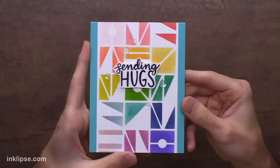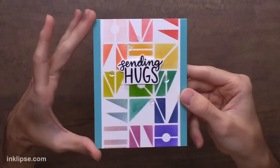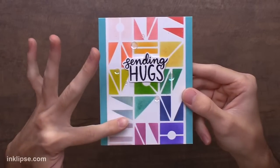So I love this so much. It just created a really bright and bold background. Kind of reminds me of Laura Basson a little bit, her amazing style with all those different colors in there. This is just all different colors on my inks.